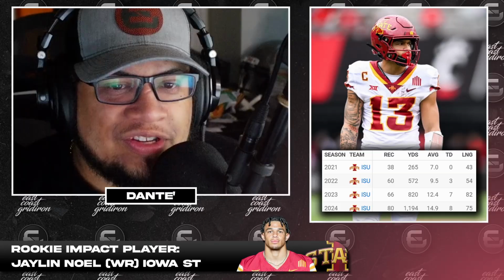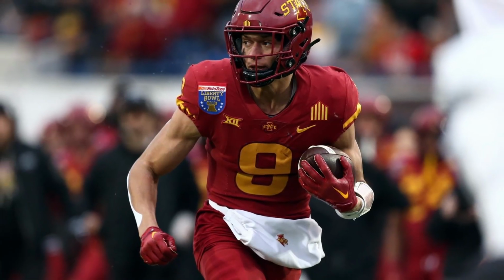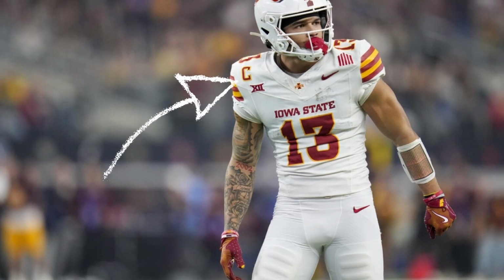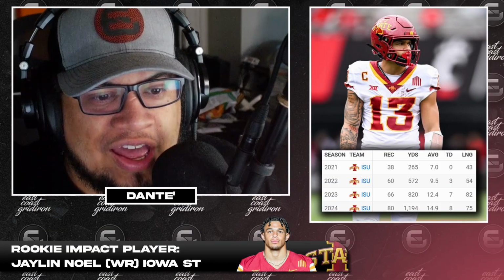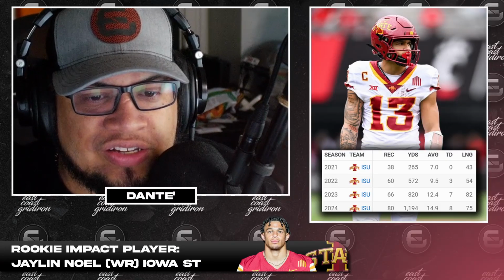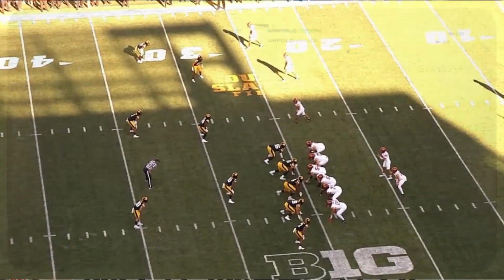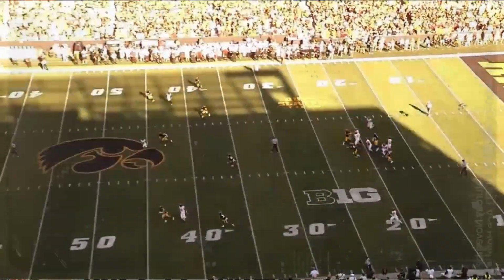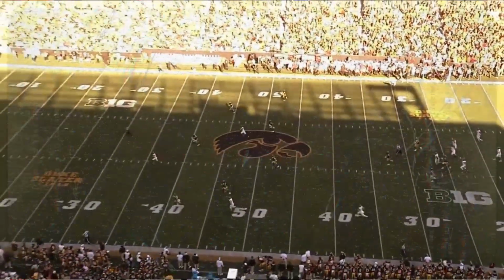Jaylin Noel to me was the better receiver than Jaden Higgins. And as a captain there at Iowa State, which can't go unsaid, the smaller guy looked a lot bigger in situations than Jaden Higgins, in my opinion. Watching the film, I just absolutely fell in love with this game. The way he can stretch a field, the way he goes up and snatches the ball, his route running, everything is just a total package for me.